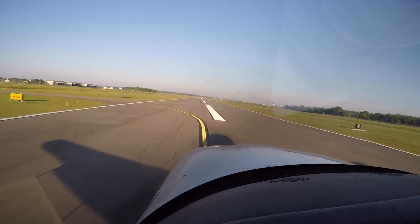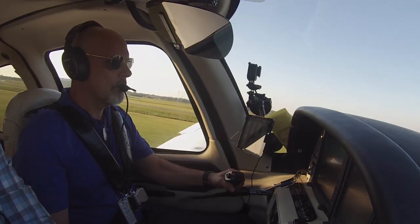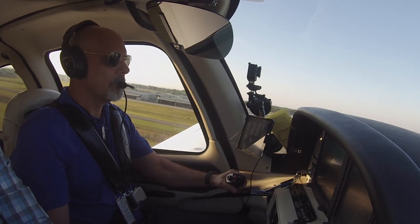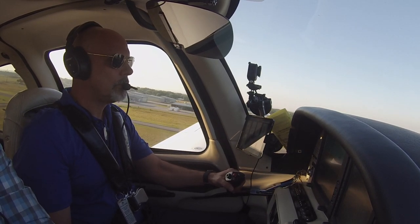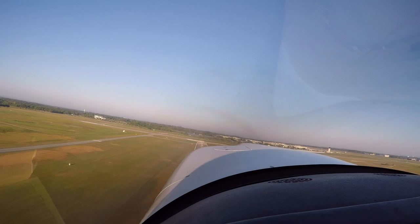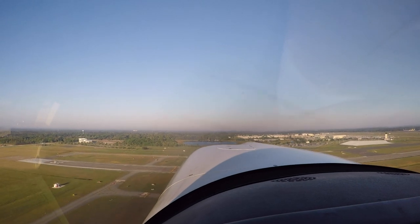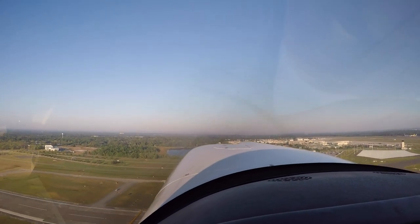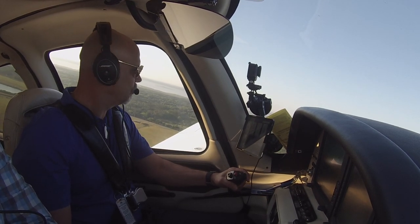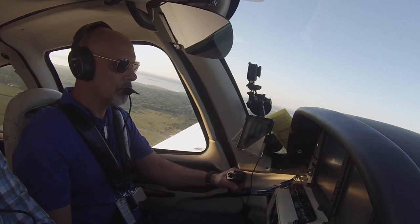Speed is alive, and we are rotate. Yeah. And 85, flaps up. Fly 260. Don't turn yet. Safe altitude. What's a safe altitude? 500 at least, right? Yep. The AIM recommends 300 feet below traffic pattern altitude, which would be 700 in a lot of cases, right? Yep.